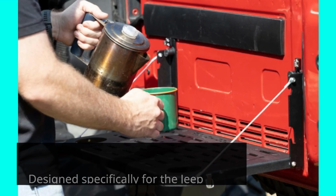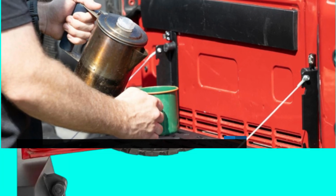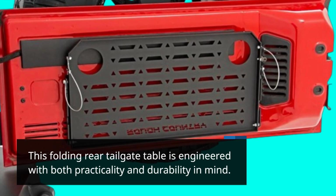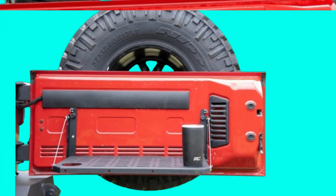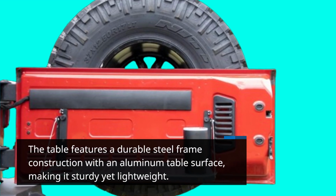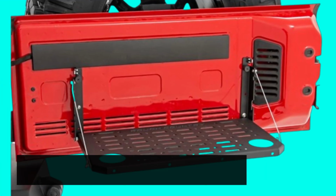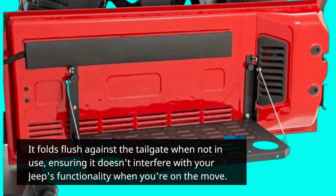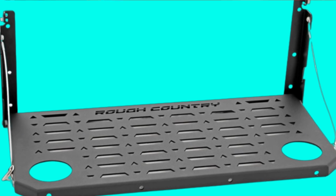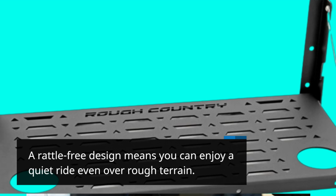Designed specifically for the Jeep Wrangler JK models from 2007 to 2018, this folding rear tailgate table is engineered with both practicality and durability in mind. The table features a durable steel frame construction with an aluminum table surface, making it sturdy yet lightweight. It folds flush against the tailgate when not in use, ensuring it doesn't interfere with your Jeep's functionality when you're on the move. A rattle-free design means you can enjoy a quiet ride even over rough terrain.